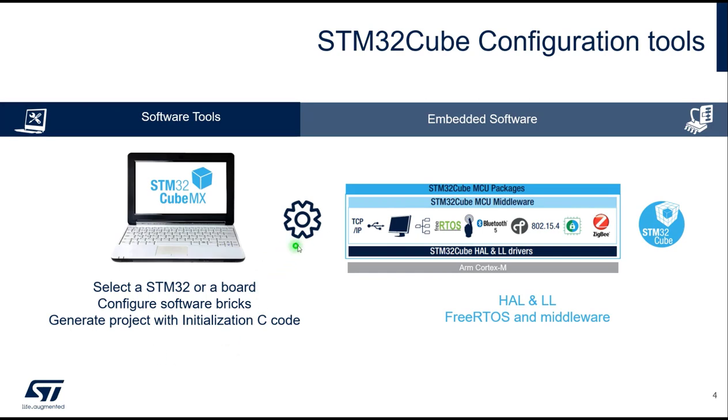After configuring the embedded software bricks of STM32Cube MCU packages, including HAL and LL drivers, RTOS and middleware, the project generation settings are defined according to user choices. STM32CubeMX will generate a project with initialization C code for STM32 devices, which can be opened in the user's preferred IDE, including IAR Embedded Workbench and Arm Keil MDK.